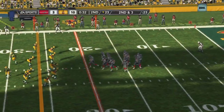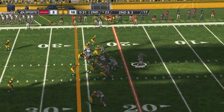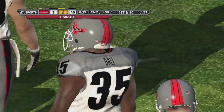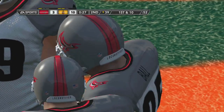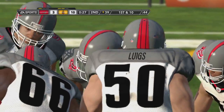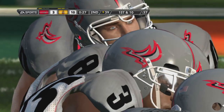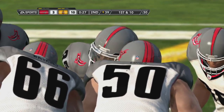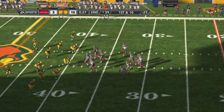They'll need about 3 yards here on 2nd down. Gives it off. Breaks a tackle, and he's loose. He's brought down around the 39-yard line by Brown. 16 on the play. From their own 39-yard line.